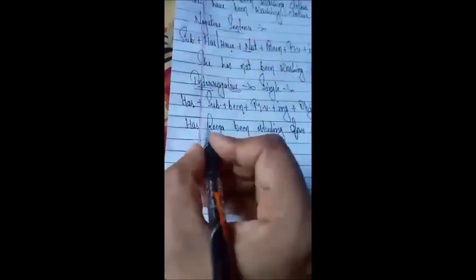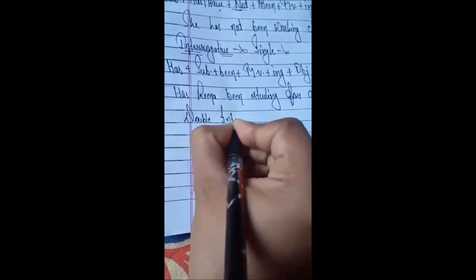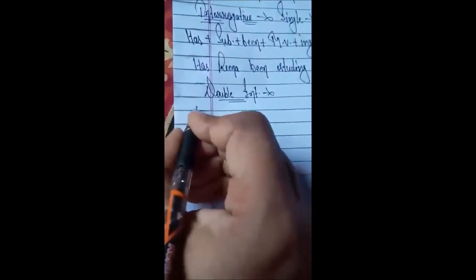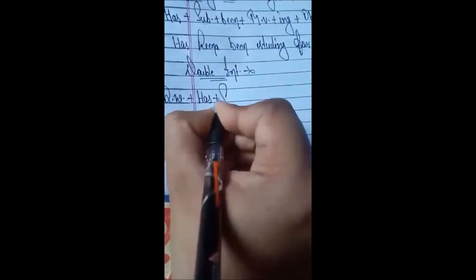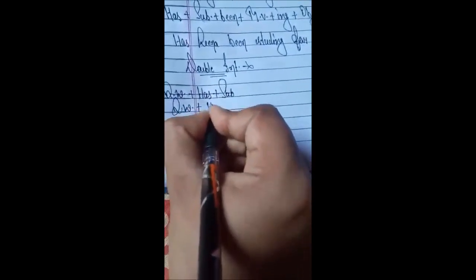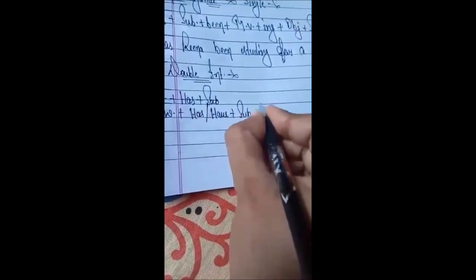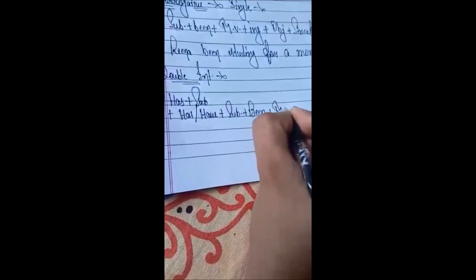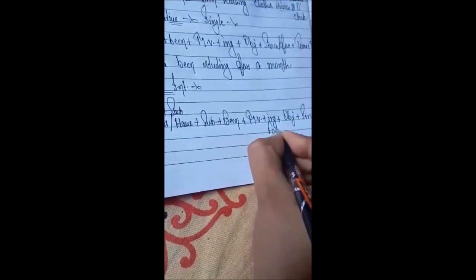Okay, now double interrogative. Again in double interrogative, a sign of interrogation, a question word would be there, a part of the helping verb, then subject, second part of the helping verb, main verb, morpheme ing, object, since or for, then time, and the most important thing of an interrogative sentence is the question mark. The question word, a part of the helping verb, has with singular number, have with plural number.